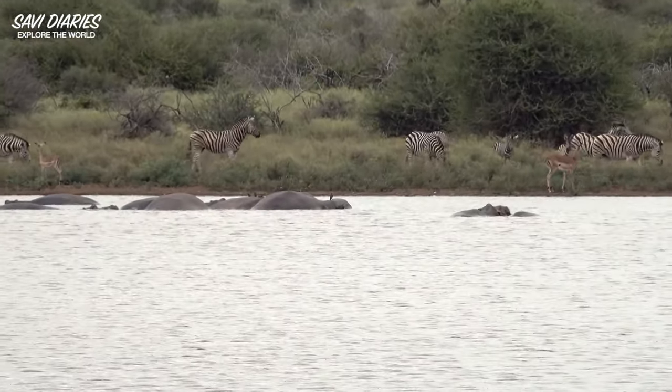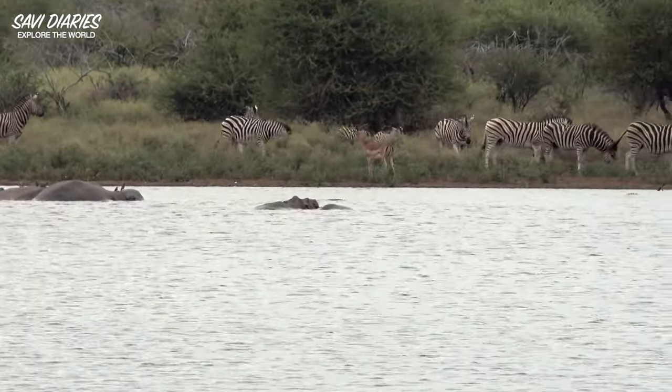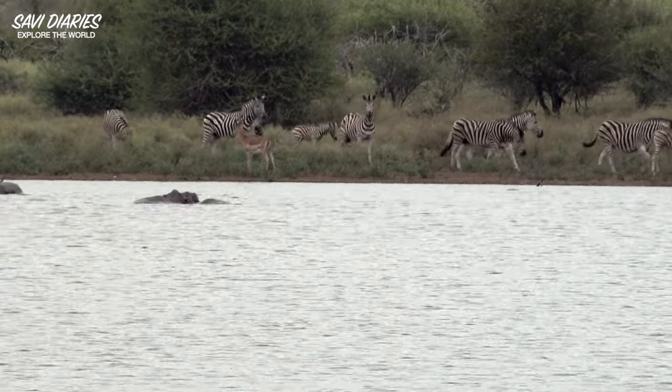Where is it? Oh, these are hippos. Oh, these are not rock-like structures.